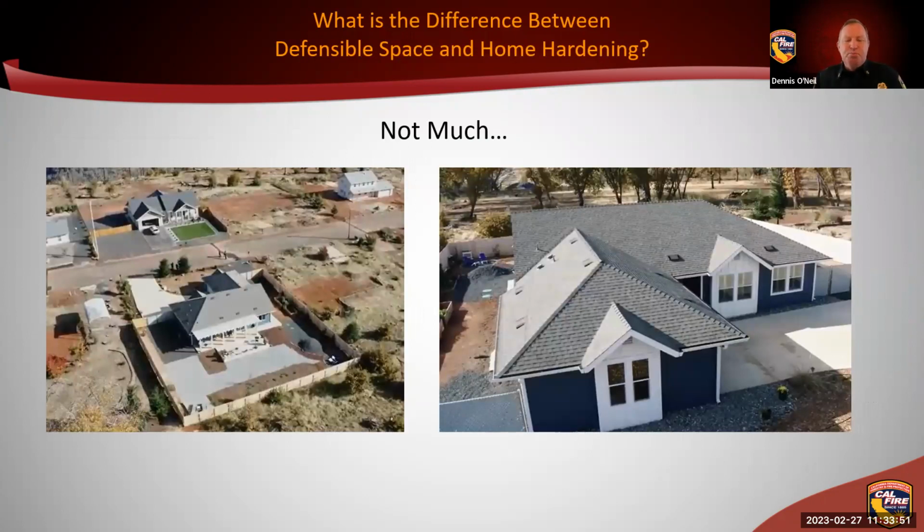So what is the difference between defensible space and home hardening? Coupled together, they help protect your home. Vegetation management is very important, and also what you do to prepare your home through home hardening retrofits reduces the risk to your structure. Next slide.